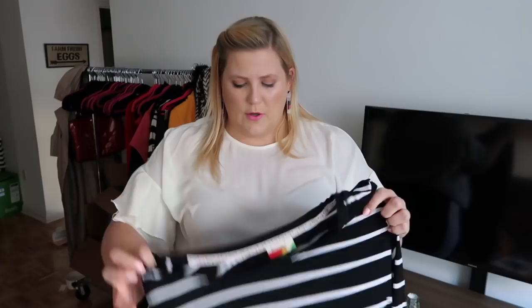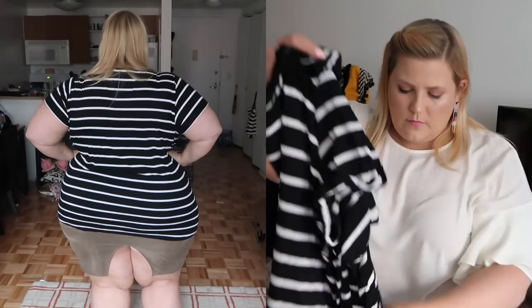So, the first item we have is this adorable t-shirt tunic thing. It's long enough to be a tunic, but short enough to also be a t-shirt. And it's a little bit oversized, which I love. It's in a black and white stripe, which, if you have not gotten my memo yet, I love me some stripes for this season. Stripe me up, it's the best. So it's awesome and you can style it so many different ways.